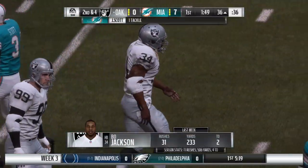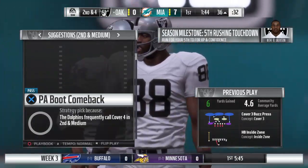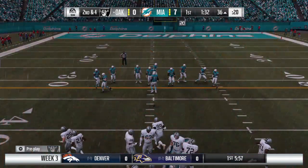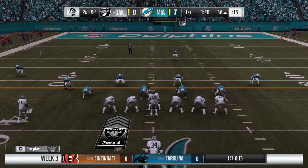The numbers for Jackson in last week's game, there was no answer for him defensively. Over 200 yards, 2 touchdowns to boot. And that was a fun film to watch because a few of those runs, it was apparent he was just not going to be denied. And his team is hoping that that carries over to this week as well.